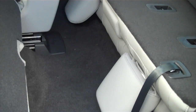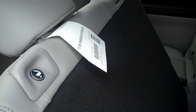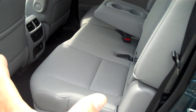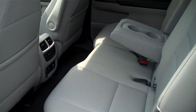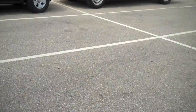Of course, they're both limited in terms of space in third row, but it's meant to be a part-time third row. There's a button here to push if you're stuck in the third row trying to exit the second. Not bad. The seat here is a little disappointing. Now, the seat itself is a little bit short, but it's not terrible. The center, they did cut that short. Highlander, it's one long second row. It's not bad, but they could have done better.